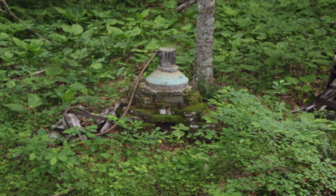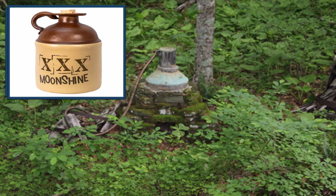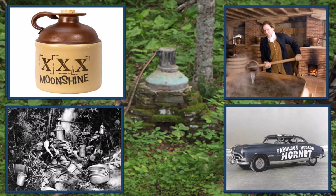Another product made in the mountains went by many names like corn liquor, white lightning, Mountain Dew, but most know it as moonshine. The home-brewed whiskey has been made for hundreds of years, going back to the colonial era. In fact, George Washington was believed to be the largest producer at one time. During Prohibition, the activity was made illegal. This forced the production to be done in secret, mostly at night, hence the name moonshine. The sport of NASCAR grew out of bootleggers modifying their cars to be able to outrun police as they transported the illegal substance.